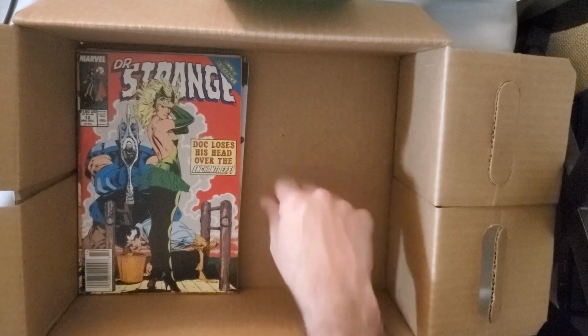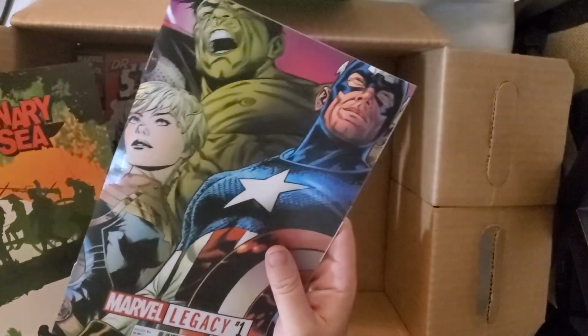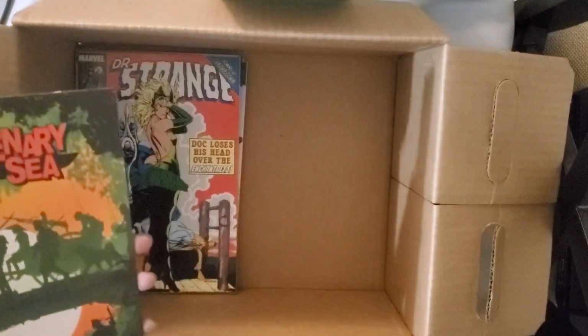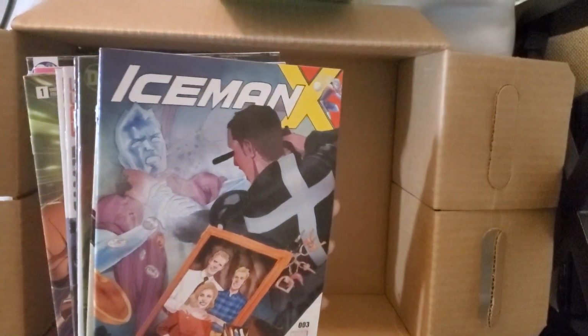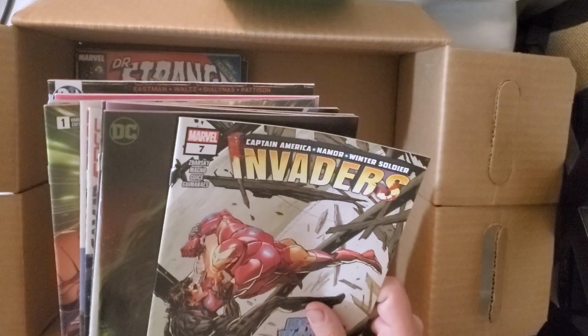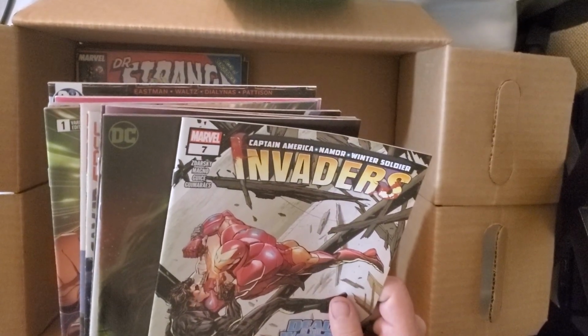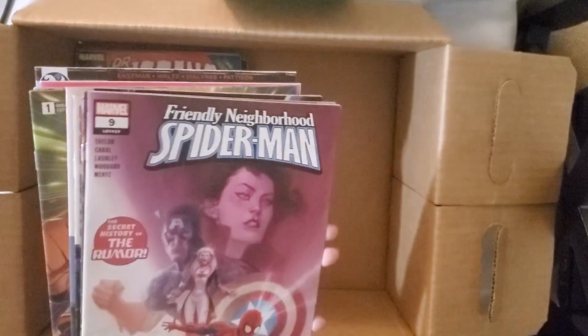Okay, we're getting close to the bottom here. So, on this side, Marvel Legacy #1. This is another one that they got a million copies of. Yeah, it's basically just a preview book that was overpriced. Mercenary Sea, Iceman #3, The Invaders. I think this is the new series. #7, Justice League Odyssey #10.